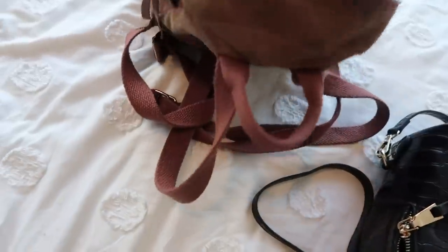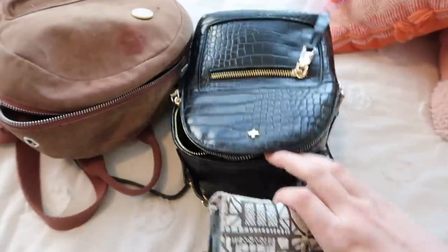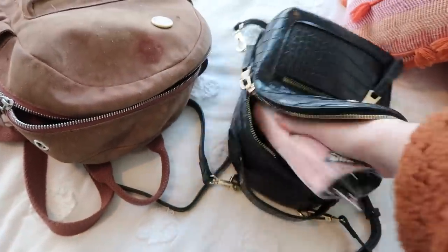Okay, so I'm gonna change out my old bag for my new one. I think this one is just so much cuter. And yeah, I'm gonna transfer my stuff over here.